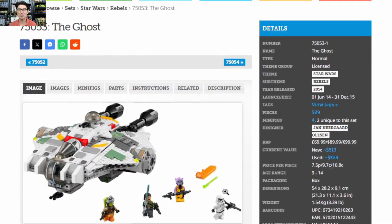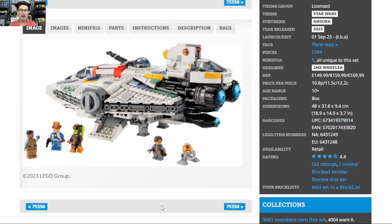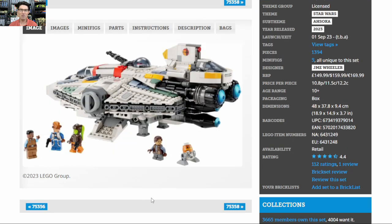This is the previous play scale Ghost. It retired in 2015. It was a $90 set, and it's going for a cool $513 on Brick Set. Again, I don't think the new one will perform the same. Times are different, but the last Ghost retired in 2015. We've got one here almost 10 years later. I don't expect another one anytime soon. Maybe a large UCS, but I think that would be it anytime soon.